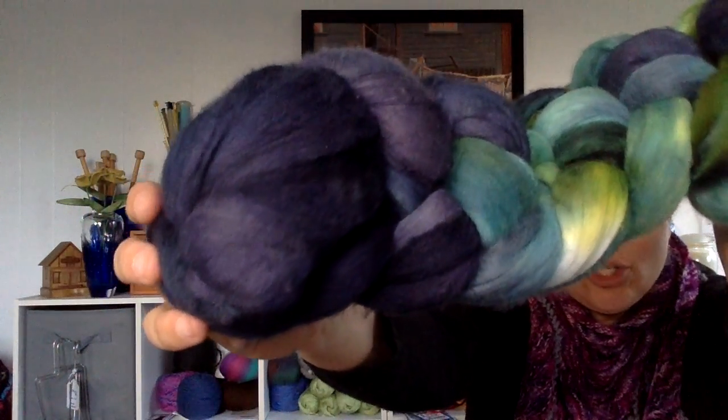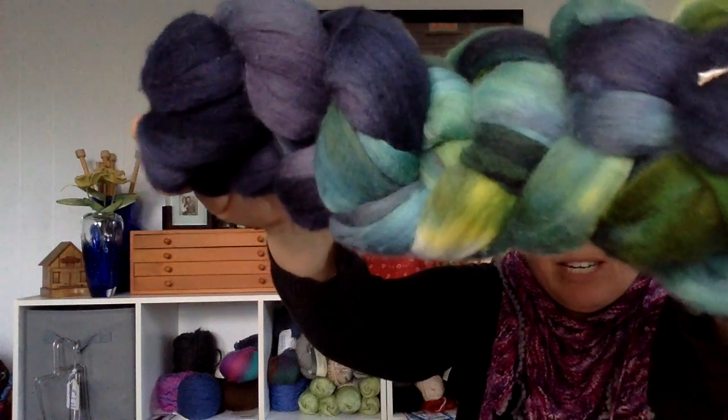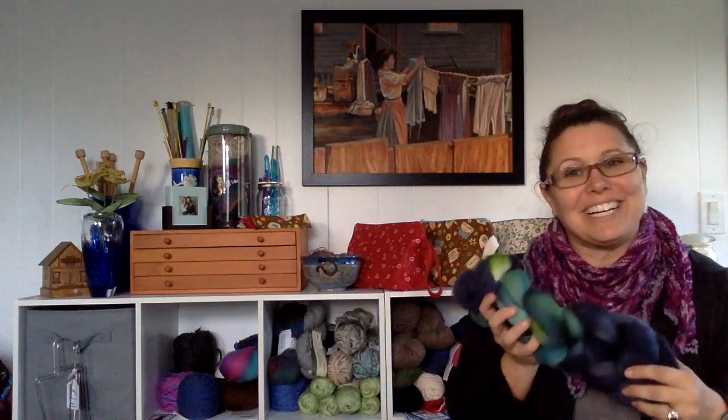So it's got this dark, dark blue here, and it kind of looks then like a purple kind of color, and it moves into these greens. And I think it's going to be amazing. But before I start with this one, since it's going to be my favorite of all of the fiber that I currently have, I am going to wait on this one until I start to feel like I have a handle on it and I've spun some of this other fiber.